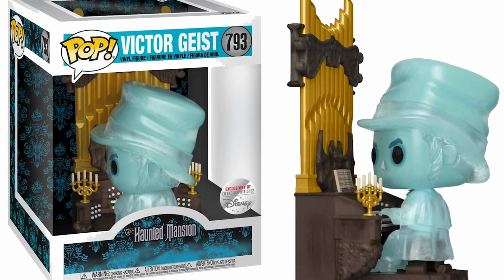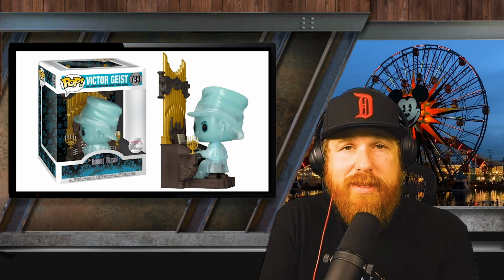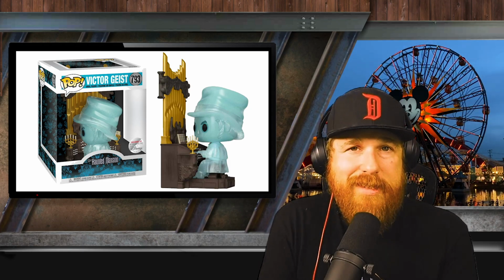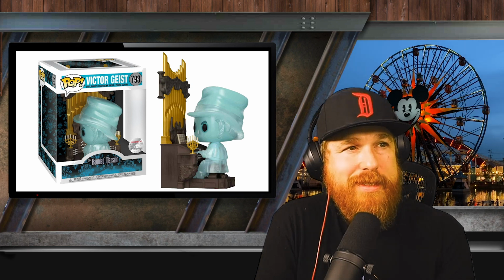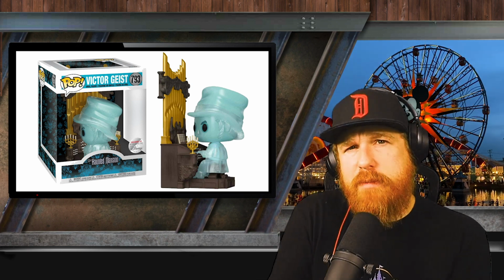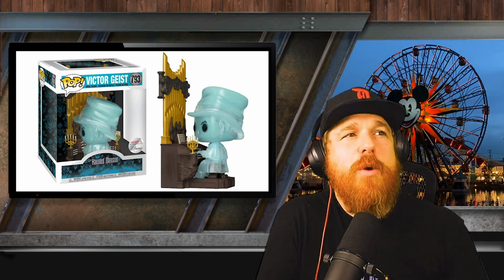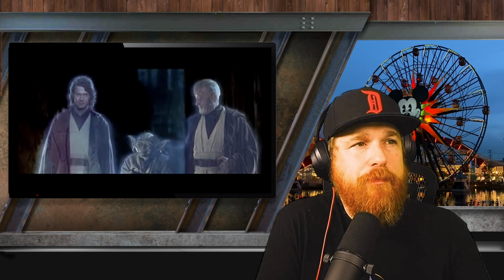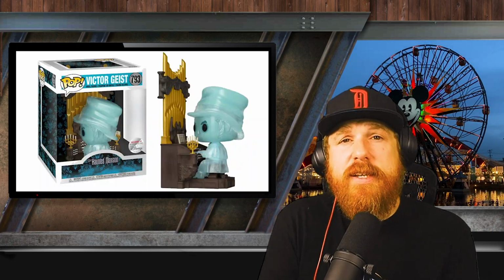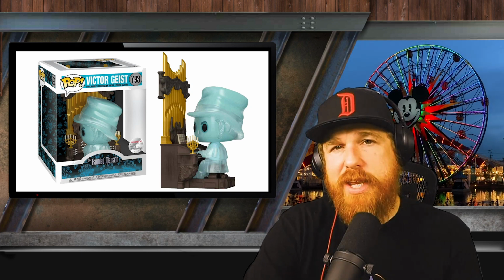Funko has released this amazing Victor Geist, where you can see him sitting at the organ, playing as the wedding party goes on behind him. I love that somehow as a society we realize that transparent, semi-transparent blue plastic means you're a ghost. I can't wait to be a blue ghost one day. No, I can wait. But seeing him sitting at the organ is amazing because this is a vignette that we're familiar with and everybody's favorite attraction, or in your top 5.